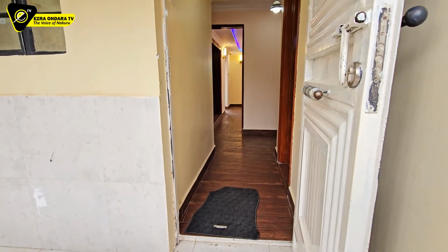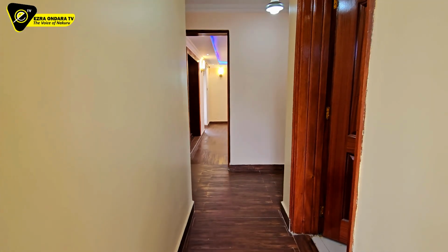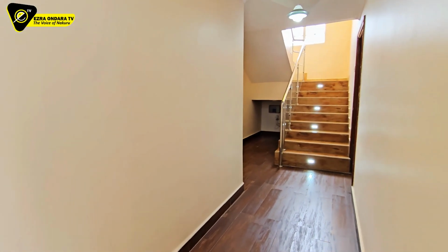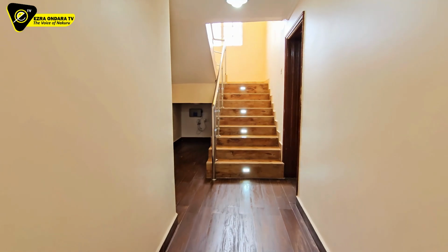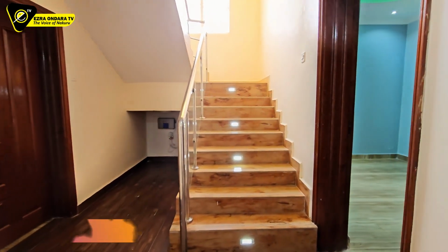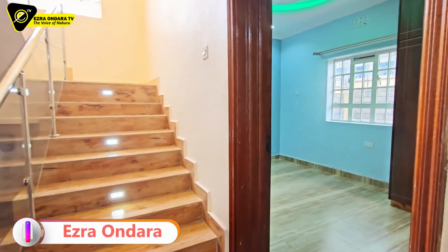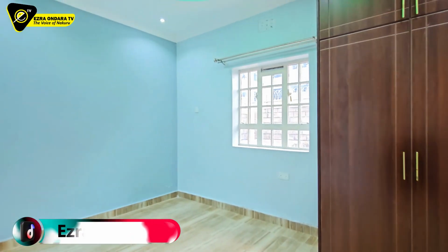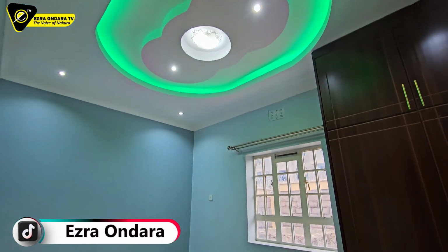So we are going back inside to check out the rest of the house. And we turn right, and straight ahead, what we see is the staircase going upstairs, but there are two bedrooms on the ground floor. Let's check them out first. This is bedroom number 1, a guest bedroom. It is ensuite, okay?